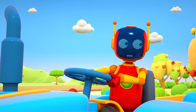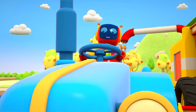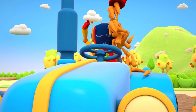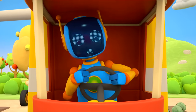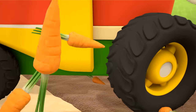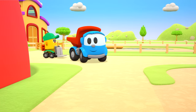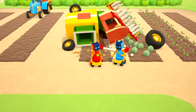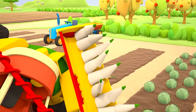Careful, robots. There's a horse up ahead. The red robot has seen it, but the blue robot hasn't. Stop, robot. He's crashed. The combine harvester's overturned, but the horse managed to run off. Leo and Lifty have come just in time. The robot is okay, but not the combine harvester.